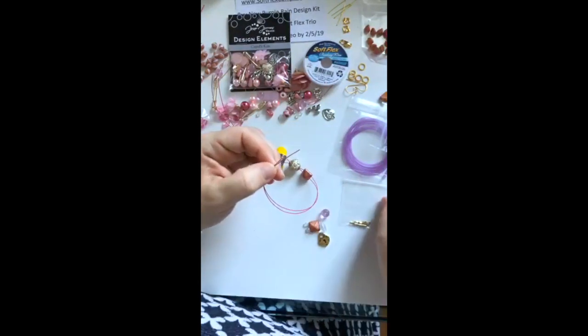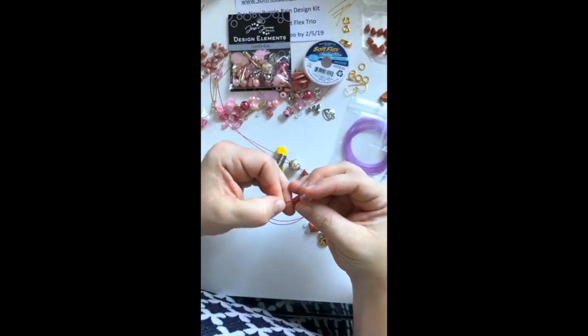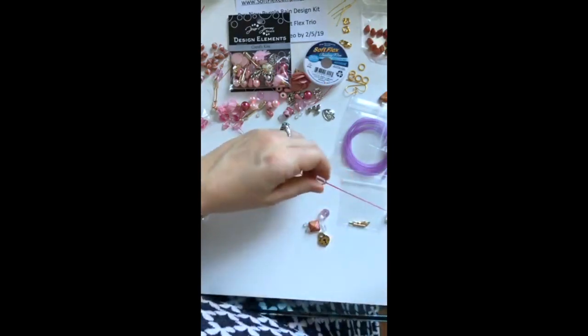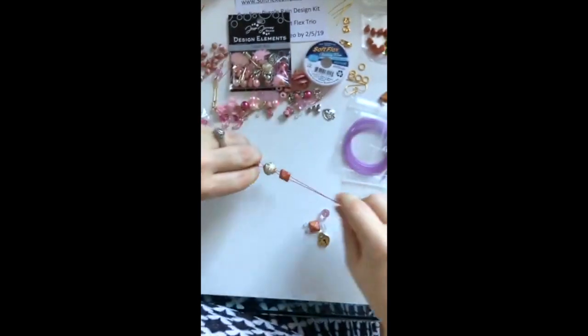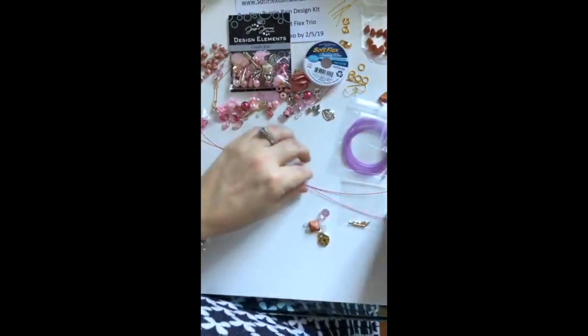Ooh, this would be pretty too. These white oval beads are kind of fun. Could do something like that. Or if you used the pink.